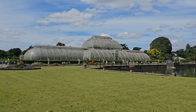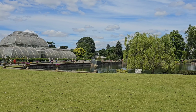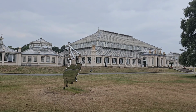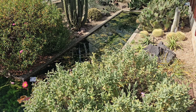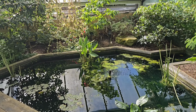Kew Gardens is located in Richmond in London. It was founded in 1759 by the mother of King George III and has grown to house the largest and most diverse botanical collections in the world, with over 50,000 plants growing in a range of different conditions, including several tropical and exotic plants growing in the many glasshouses.